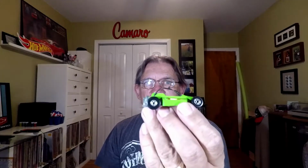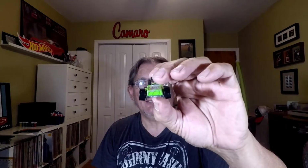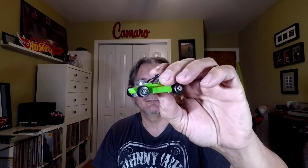So next up is the Malaysia version from 1975, the Rockbuster, and this one's in really good shape. The only problem with it is the axles are bent. You know, a kid probably pushed down on it while he was rolling it. That's just the way it goes. We have it in green. Alright, not in really bad shape.